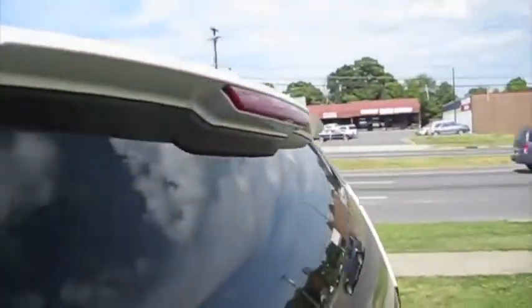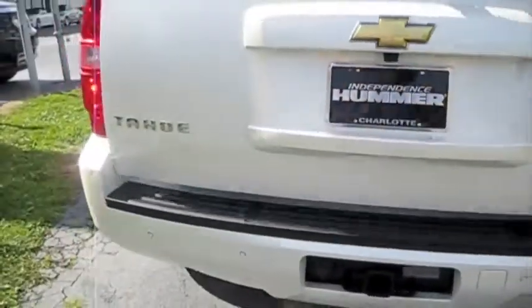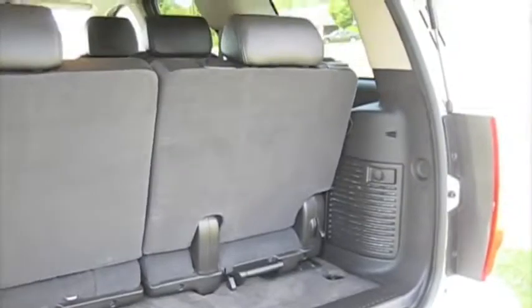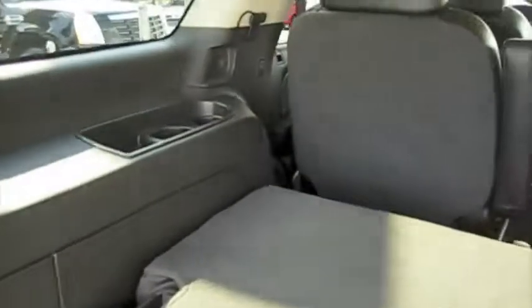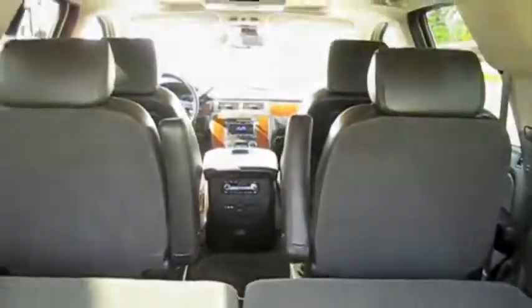And a little lip spoiler coming off the back. It's also got a power lift gate. These seats do fold. Simple as that. And they're removable as well for easy cargo access. And to get them up, you just grab them, pull them.